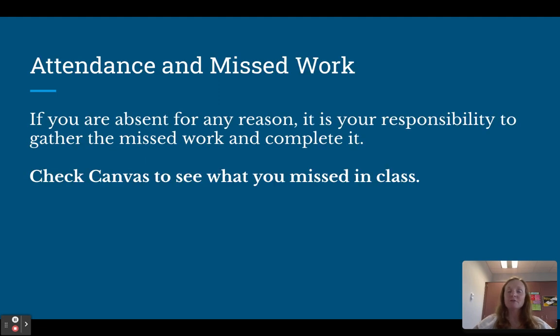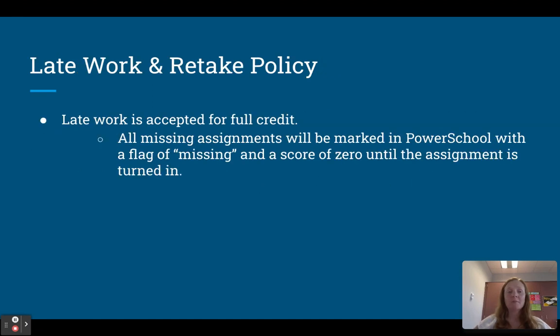With that being said, though, if your student does miss something in my class and I've collected it and taken it for a grade, it is their responsibility to get that worksheet and complete it and get it turned in. And going on with that, if they do turn in something late, I don't dock for turning in something late, so they are eligible to get full credit for turning in their assignments or their worksheets late. If they do have something missing, I will put it as a score of 0 in PowerSchool, and I'll mark it missing until they get that turned in.